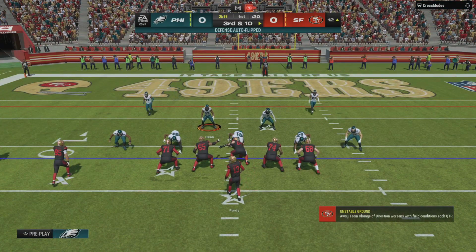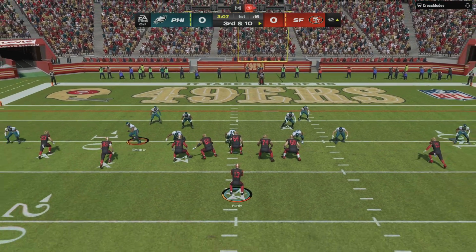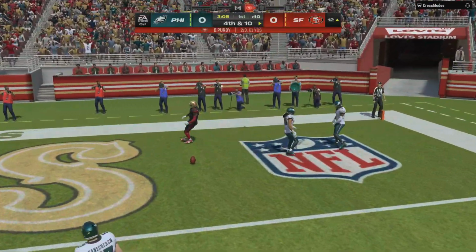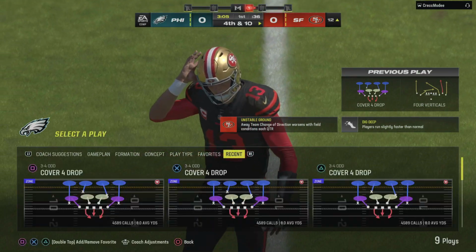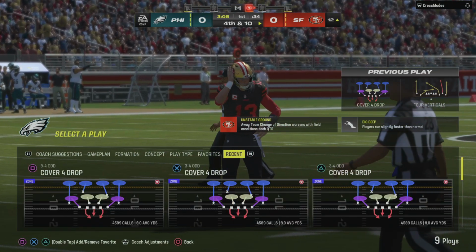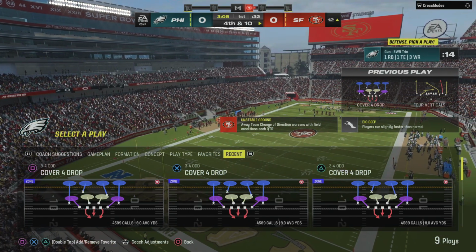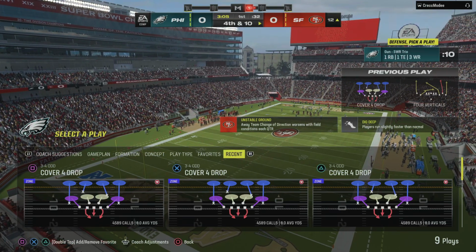Here's 3rd and 10. Purdy will set up to throw it here. He had a man open, but he missed him, and it's incomplete. Whether that's a little grabbing, a little hand fighting, by any means necessary on 3rd down, he was able to get the job done in the secondary and swat that one away.